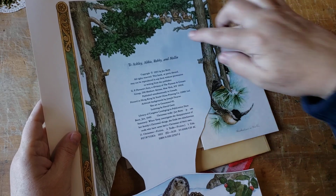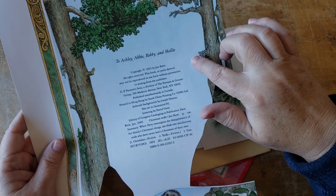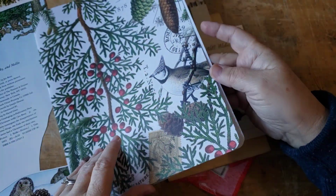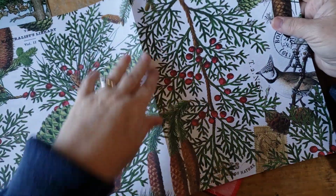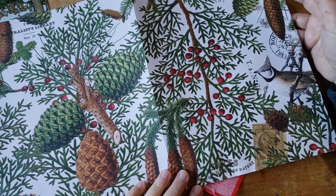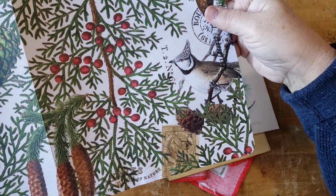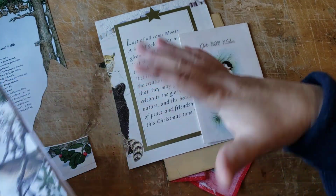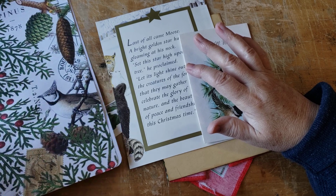So I may try and find a way using some pages out of a Jan Brett book, or else I also have one of these paper, it's gone out of my head, placemats. These disposable paper placemats that I just love. I might find a way to incorporate some green in that way. So let's get started.